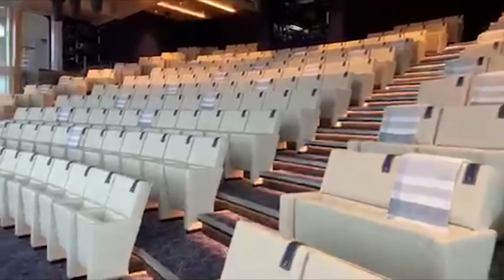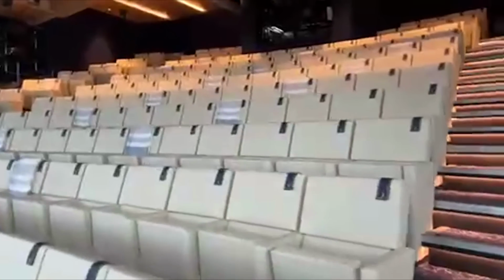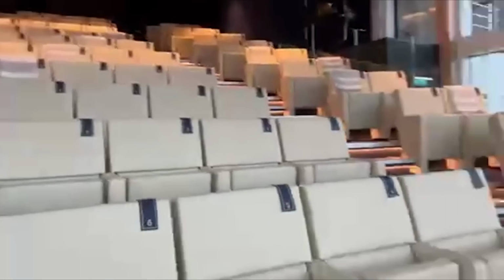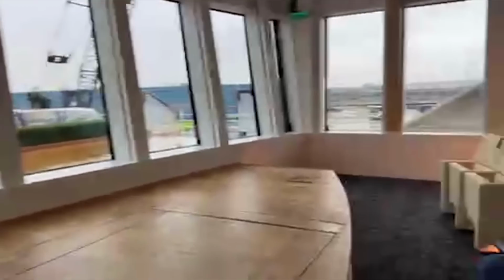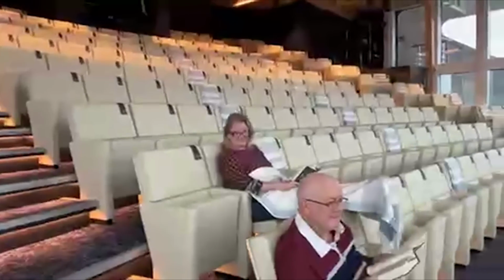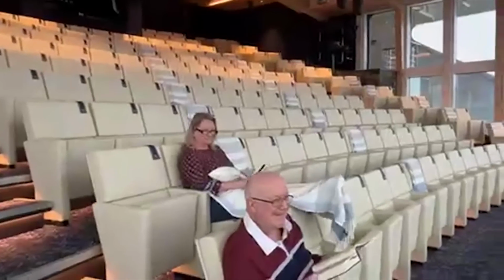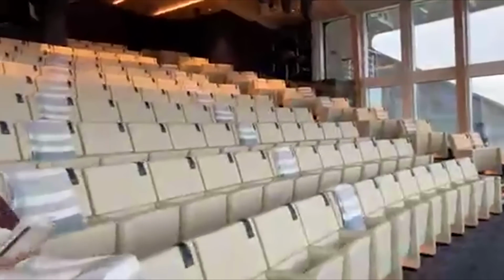All right, welcome back. We were in a stairwell, folks, but this is the theater. Perfect size for this ship. Very cool. So we're in the theater now. This is a quiet spot for you guys. Sorry, we're interrupting. Where are you guys from? Texas as well. A lot of people from Texas on this ship so far, I've asked. Okay. Very cool. So this is the theater.